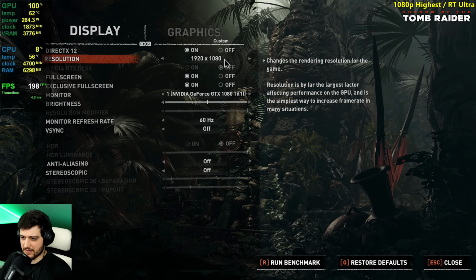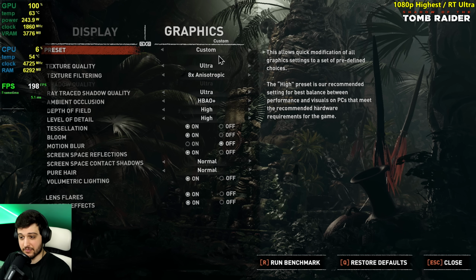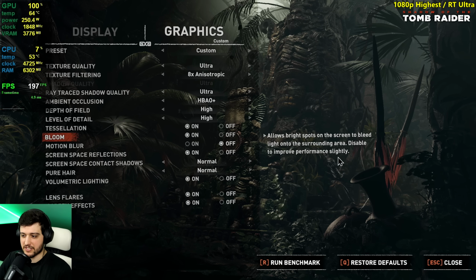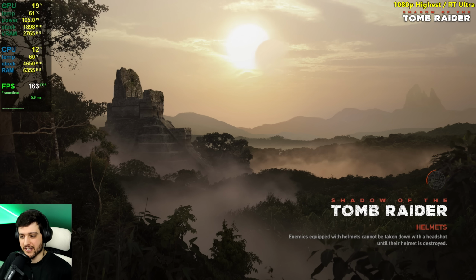Shadow of the Tomb Raider, 1080p resolution, using the ultra or highest settings preset, actually. I just disabled motion blur, and we're using ray traced shadow quality on ultra. So it's maxed out, but it's only ray traced shadows in this game. It's not as intensive as reflections or lighting.